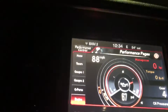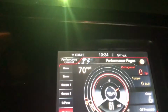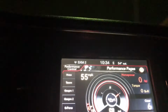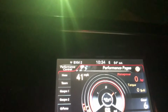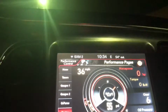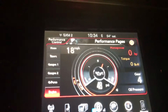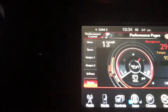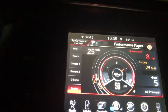I just refuse to believe that this car is the same power as a regular Scat Pack, because it just sounds different. And you've got that shaker hood in here that's allowing more air to be funneled into the engine here. So I notice a difference after having this car compared to the regular Scat Pack model.